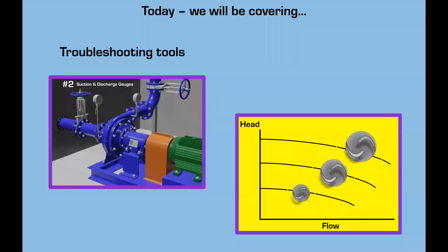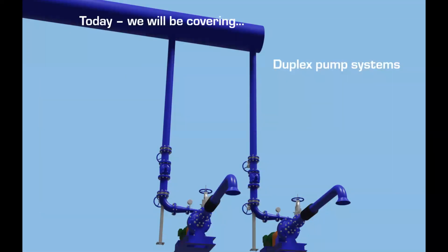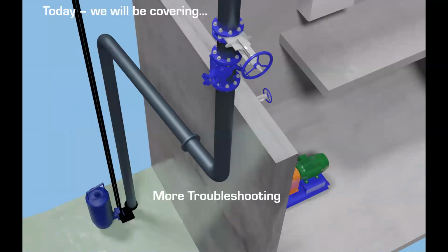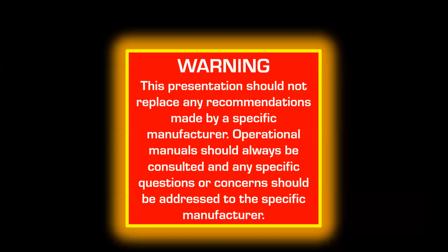Okay. Today we will be covering troubleshooting, making sense of gauges, duplex pump systems, dissimilar pump systems, more troubleshooting, and finally, if we have time, selection of system curves without calculations.